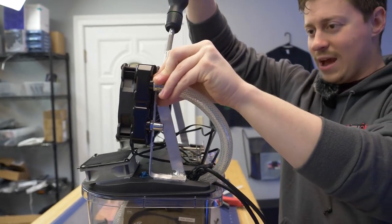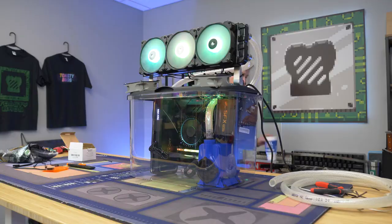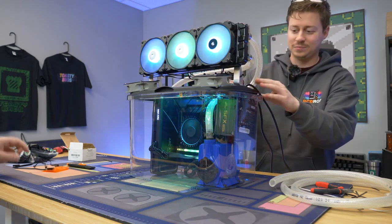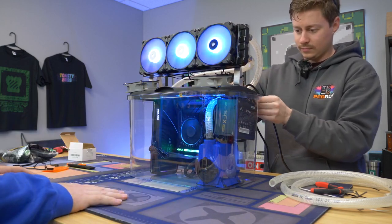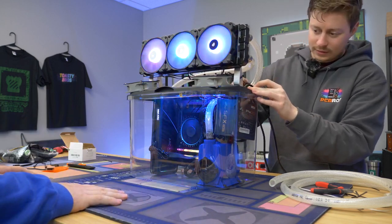Pour, baby, pour. Because when it rains, it mineral oils. Guys, look at that. It's done, finished build, just kidding. So what we gotta do is put some rock in now to fill in some of the bottom. It'll really make things look nice and cool. Yeah, I'm excited to do that.